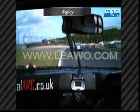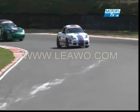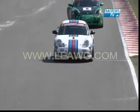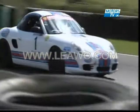And, well, the 2 drivers are OK. Let's hope that they'll be back to contest the next round. Out front was that man, David Clark, in car number 1, and I can tell you the decision has been made to display the checkered flag, so it's red flag followed by checkered. David Clark taking the overall win.